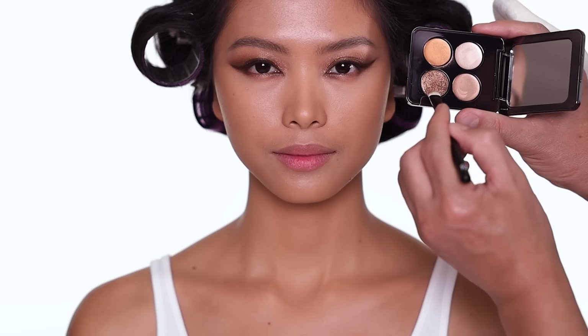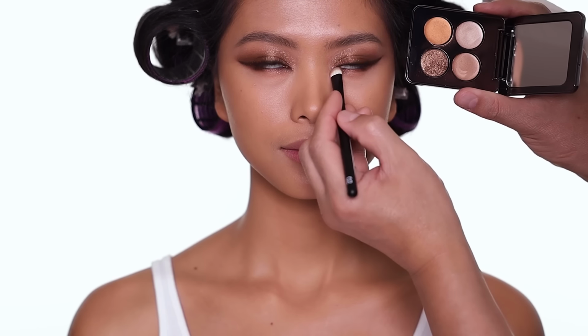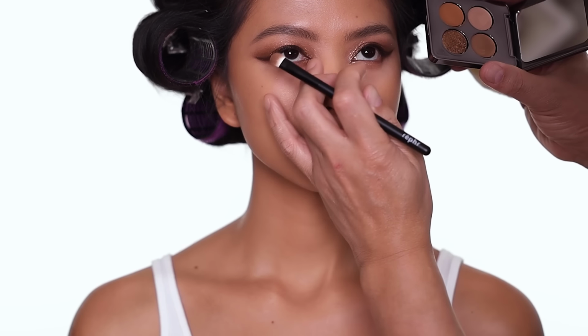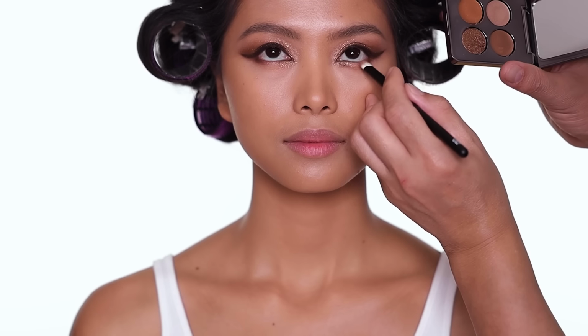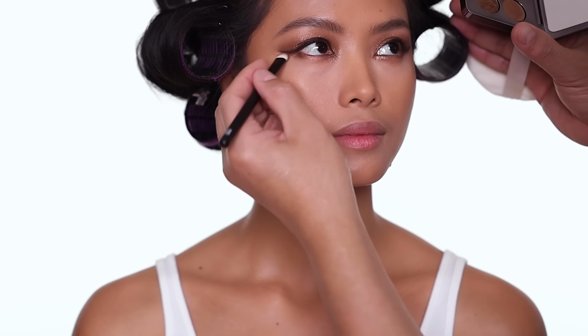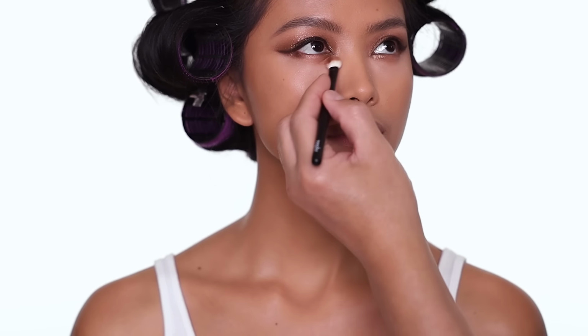Next, using that shade, look up for me, and deepen the corner. Deepen the outer corner. Then go back, use the brush, and blend it out.